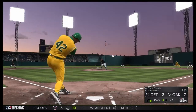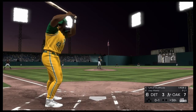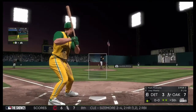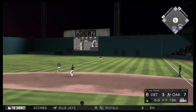From the stretch, here's the pitch. Line to the right side. And another base hit. Line drive, that's a base hit. And now the first pitch. Liner in there for a base hit.